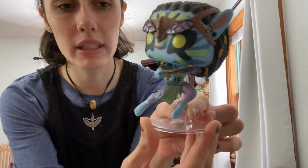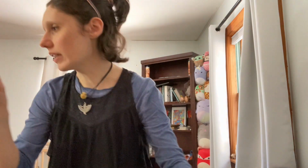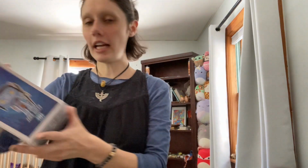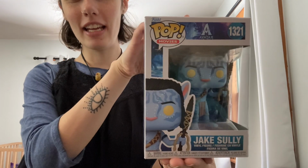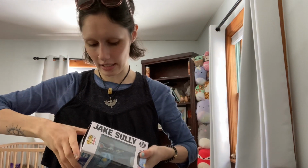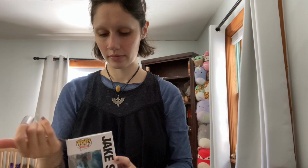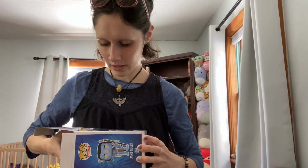Oh, amazing. I still think I like the first Neytiri better. She's fantastic. Okay. And the last one I have is Jake. Oh, I'm so excited. And he's standing, so that's cool. Same box. I kind of wish they had different backgrounds. That would have been really cool. And Jakey.